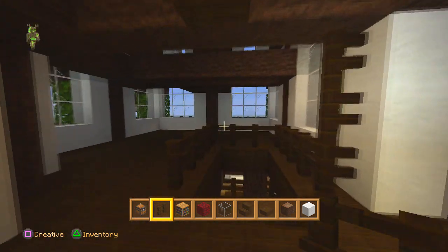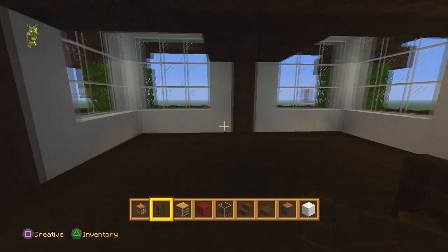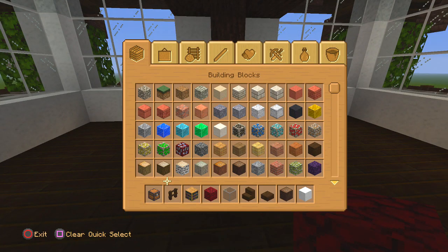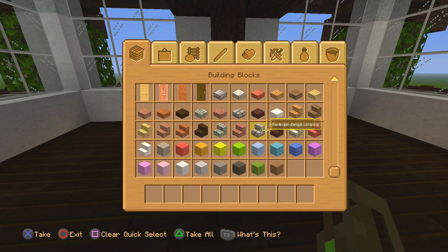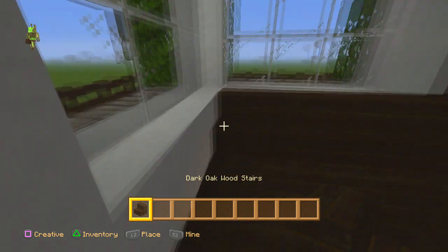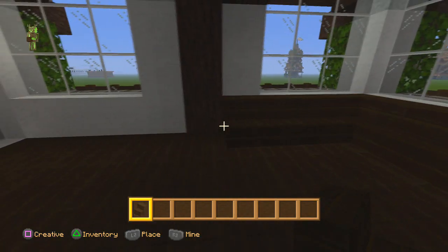So here we can have it open plan. Have this room here. It could kind of have a chill out room. To get some of these going round. I'd usually have something like this.